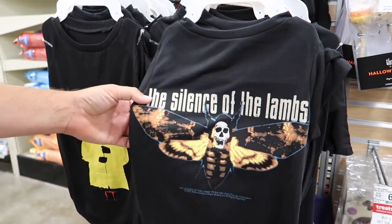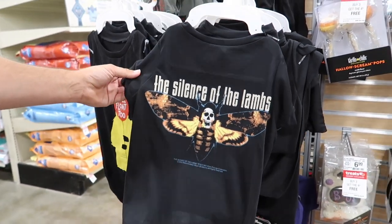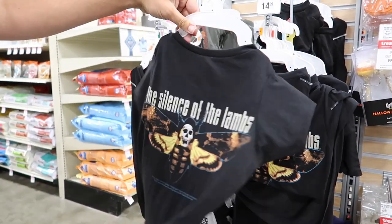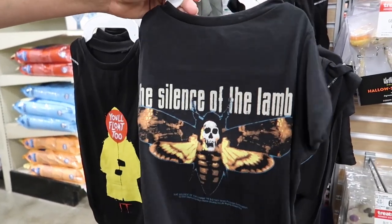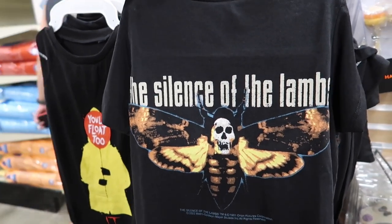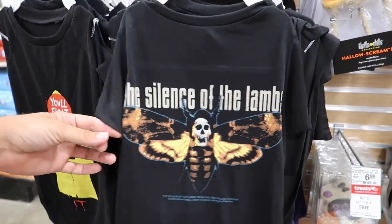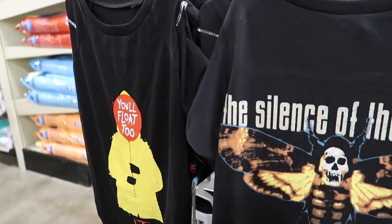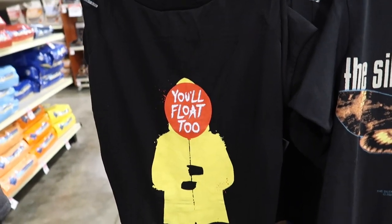This is the first Silence of the Lambs thing I've seen all season so far, and it's at a pet store. Who would have thought? Little t-shirt for your puppy dog. Little buddy's gonna go as Hannibal Lecter. And I wonder if he eats his own kind. Probably with some fava beans. A bottle of Chianti. Yes, and Chianti. A bottle of kibble. I don't know. I have to point out that there's a Georgie one here too. Very cool.